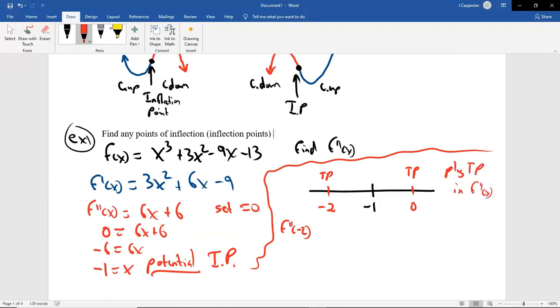Because we're checking concavity. All right, so f double prime of negative 2, that's just 6x plus 6. So 6 times negative 2 plus 6, that's negative 12 plus 6, which is negative 6. Therefore, it's concave down. So in that region, in this negative 2 region, it should be a downward facing parabola.